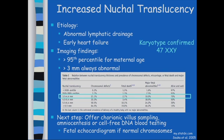For numbers or measurements that are above the 95th percentile, we look at this chart. So in this patient, she was 3.7, so we would go to this range here of 3.5 to 4.1, and we would counsel her and tell her that she has a 21% chance of a chromosomal abnormality, a 2.7% chance of death, a 10% chance of a major fetal anomaly, and a 70% chance that the fetus will be alive and well at delivery.